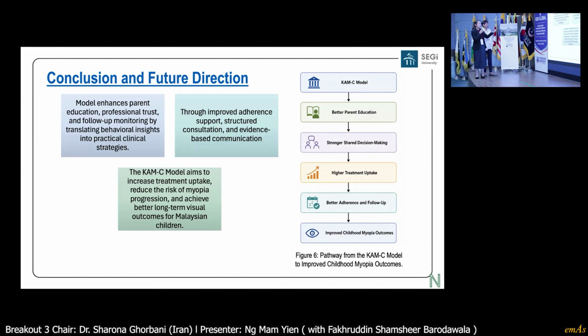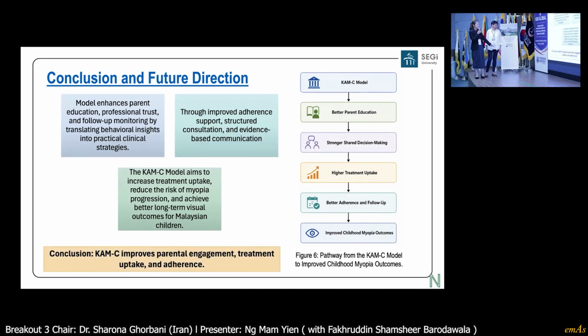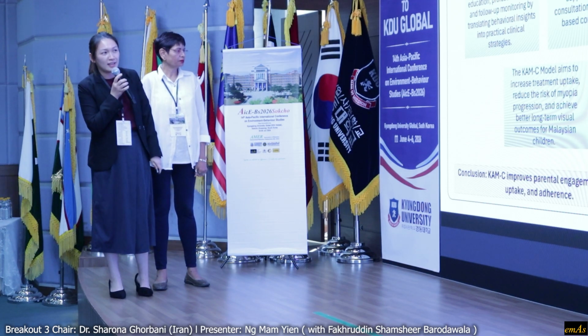And next, the KMC model is able to increase treatment uptake and reduce the risk of myopia progression, and end up with long-term vision outcomes in Malaysia. This is the summary of my KMC model, which improves parental engagement, treatment uptake, and adherence to the treatment. Thank you, everyone. That's all from me.